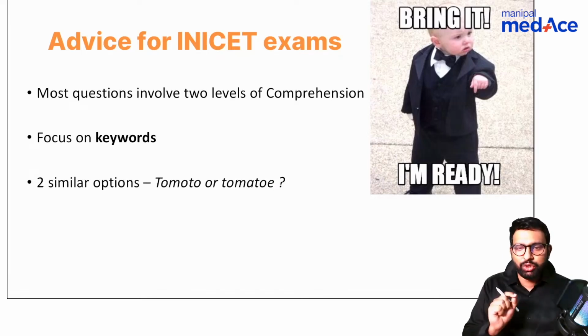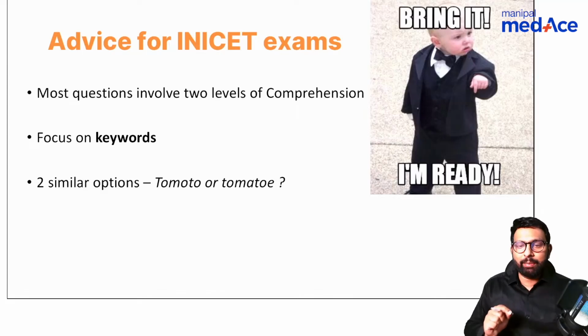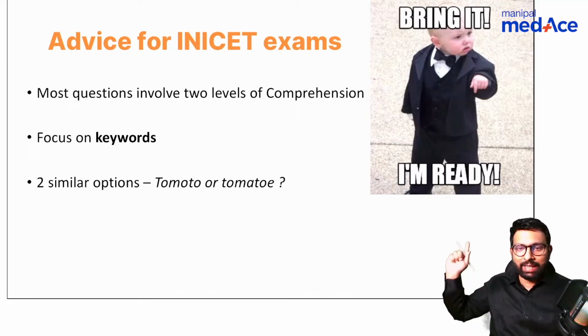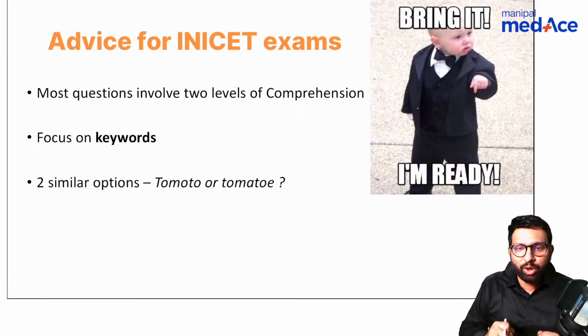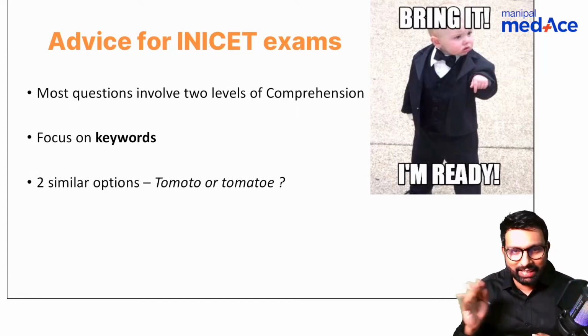My advice to you on the day of the INI-CET exam, and also today when you're attempting the questions, is that after you've prepared for your INI-CET exam, you'll be like this child. You'll be beaming with confidence. You'll be like, bring it on, I'm ready for any question. But please remember these 3 advices.